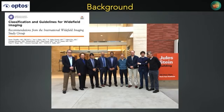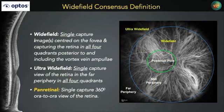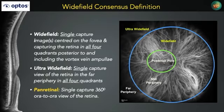Our group was focused on trying to find a universal definition for wide field and ultra wide field imaging. Our consensus study proposed the following nomenclature: that wide field be referred to as a single capture image centered on the fovea and capturing the retina in all four quadrants posterior to and including the vortex vein ampullae, as seen here with the green circle. Ultra wide field was proposed to be a single capture view of the retina in the far periphery in all four quadrants, as seen with the blue circle. And ultimately, we hope that the word panretinal could be reserved for single capture images, 360 degrees, ora to ora view of the retina.